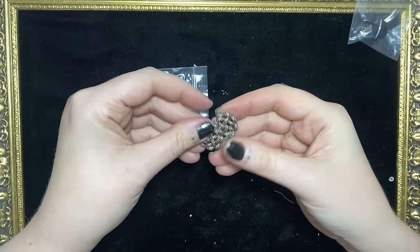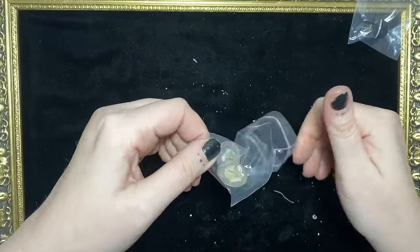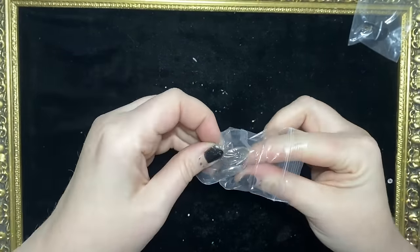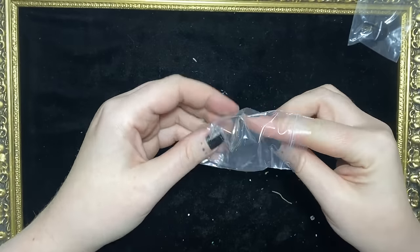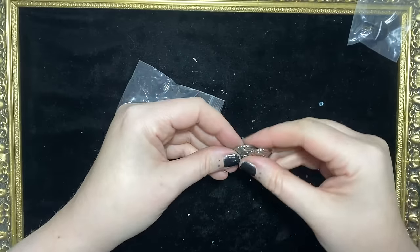These are just a lightweight plastic. They'll go into vintage. And these I'm hoping are silver. They might not be. Again, they might be just stuck on things. Very lightweight. Feel more like plastic, actually. They'll go into a vintage lot too.